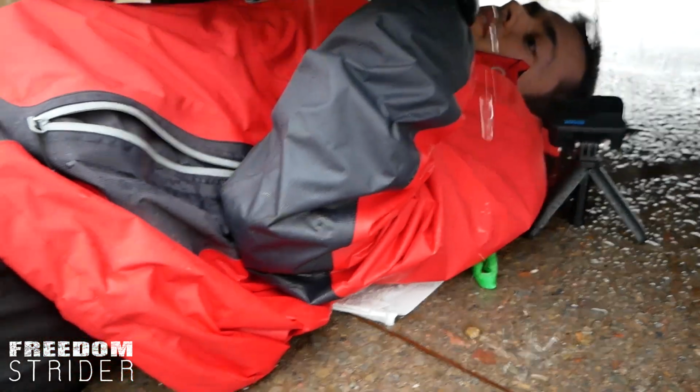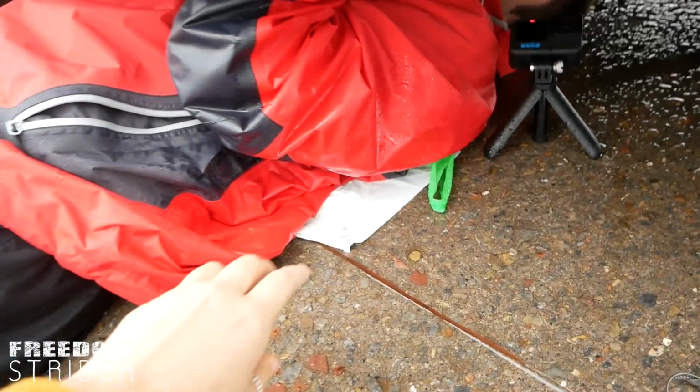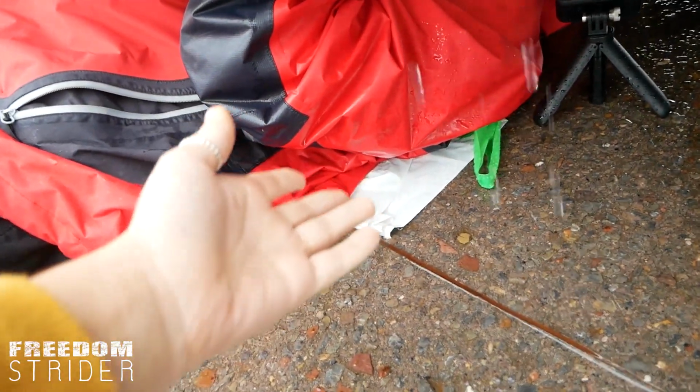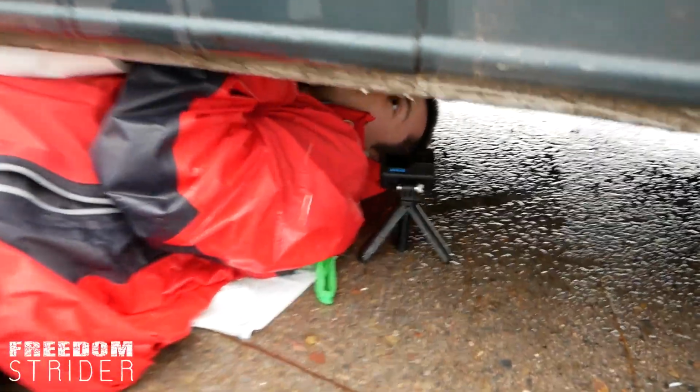No, you're supposed to put this bag underneath your butt. It is under my... No, it's not. Where is it? I can see your butt. Your butt's here. Oh, don't touch the trousers. The bag is underneath the waterproof. It's keeping the waterproof dry. Well, I'm glad it's keeping something. So, what do I need to do?